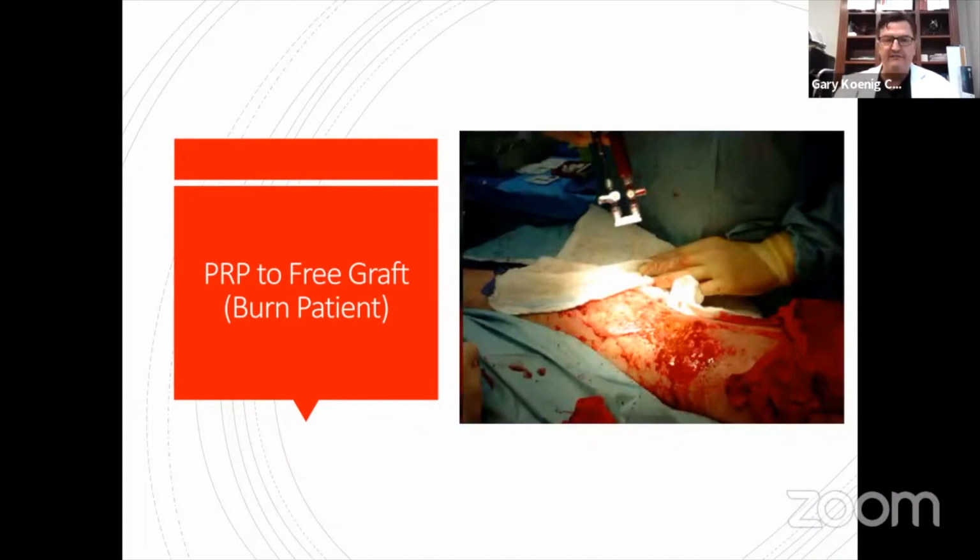PRP to free grafts works very well. Split thickness skin grafts, burn patients, you can use this. It causes the graft to adhere to the tissue more readily, and it's an autologous product.